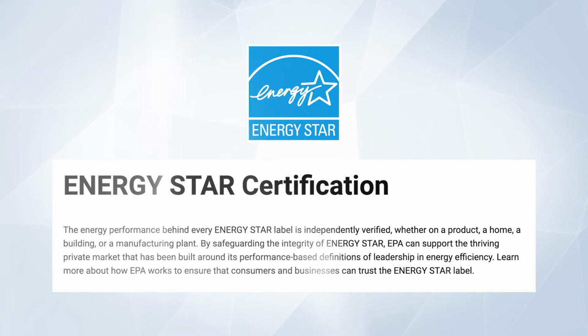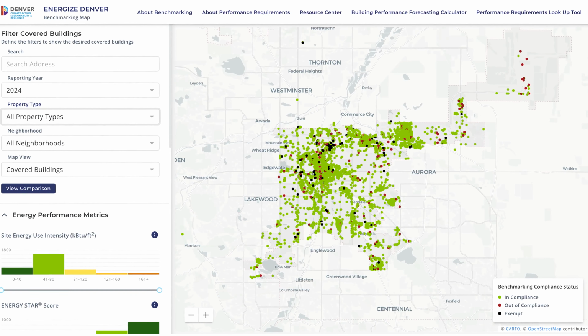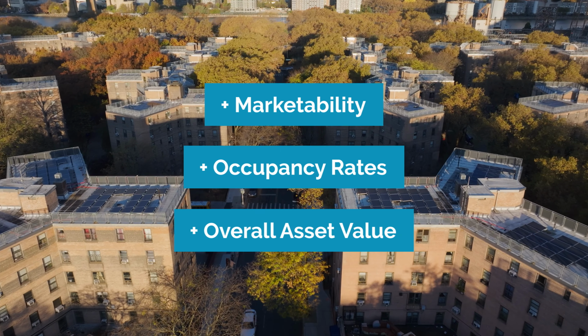Beyond this, solar installations provide your property with a pathway to prestigious sustainability certifications, such as LEED or Energy Star. Buildings with these green certifications are recognized for their environmental efficiency and command premium rents from tenants willing to invest more in sustainable spaces. It also allows REITs to comply with local building performance standards, like Energize Denver. As a result, your property's marketability, occupancy rates, and overall asset value can improve. In short, solar positions your property strategically in the marketplace, aligning with the growing demand for sustainable real estate.